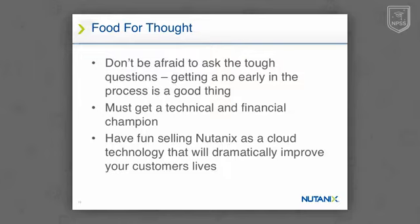And then, most importantly, have fun selling Nutanix as a cloud technology that would dramatically improve your customers' lives. We do what we say, we do it better than anybody in the industry, we have the best support team to back it up, and we won't let you down.